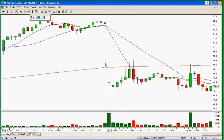Whenever you see something like this, don't trade this stock today. Okay, this is stay away. This isn't right. This isn't normal. This shouldn't be. This is not a tradable bar or a stock today.